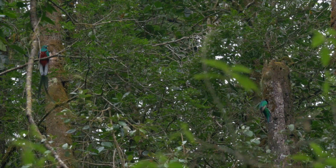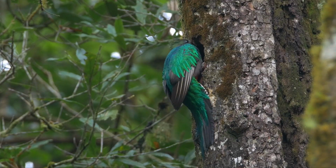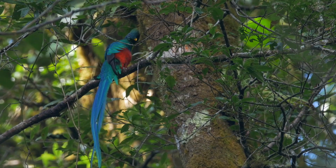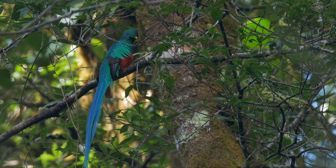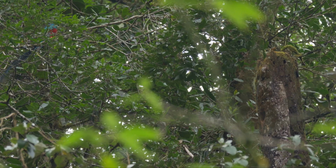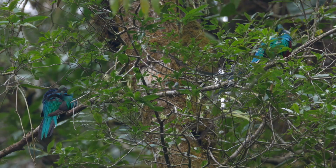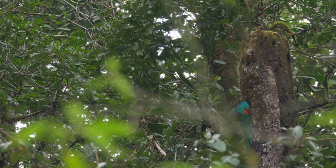The female checks on how the work is coming along. Will she approve the nest and finally take possession? The male has worked hard and looks exhausted. But his partner has flown out, signaling there's more work to do. So the male bravely resigns himself to finishing the job.